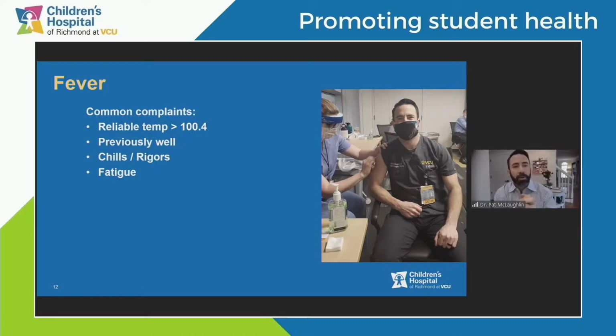So making sure that when you check a temperature, it's reliable, meaning the device that you're using is reliable. Now, I know you don't always have the best access to the most reliable devices and you got to go with what you got, but making sure you go with what you got and it's actually a true fever is important. The child's typically going to be previously well, meaning they didn't recognize there was a fever. It may be accompanied by chills or rigors where you're shaking. That's not a seizure. That's just a result of the fever. And then it's usually going to come with fatigue or tiredness.